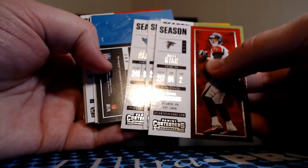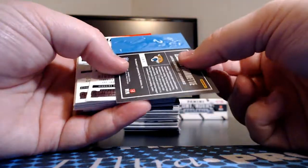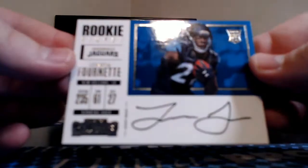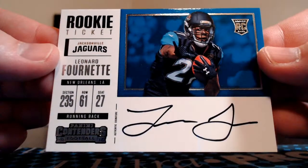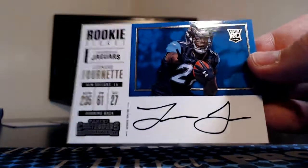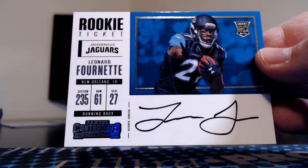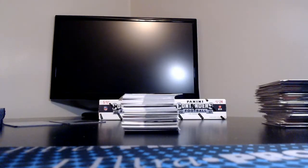And there he is. Rookie ticket variation, Leonard Fournette. A nice addition there to go along with the Hunt we pulled earlier. Welcome back to Oslander's Break, son, to Casey, Mr. Panic Glass. It's been a minute. I think it's been a couple years since you've been in a break with me.